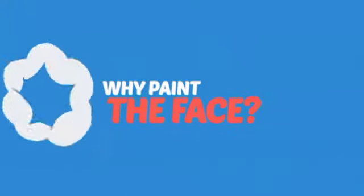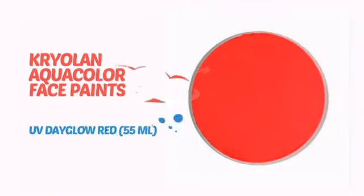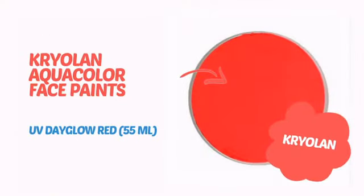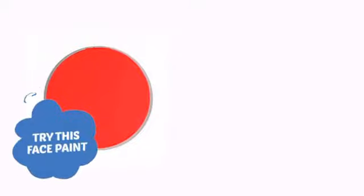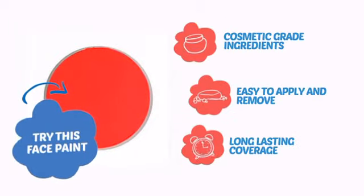Why paint the face? Because the wall is already painted. It's time to make some tiny faces happy with this face paint from Kryolan. Try this face paint with cosmetic-grade ingredients, easy application and removal, and long-lasting coverage.